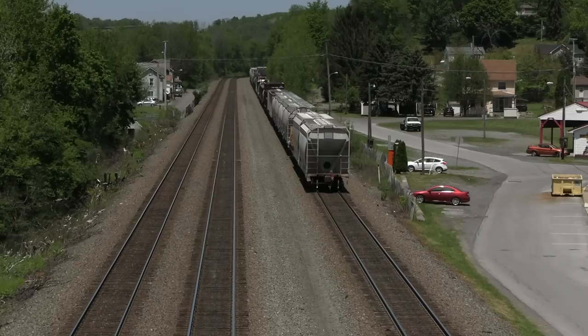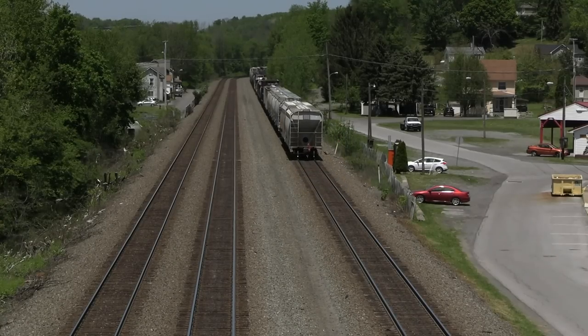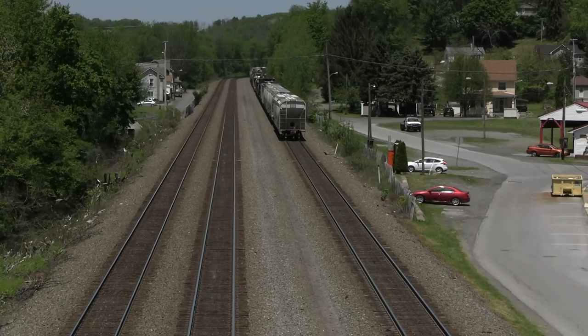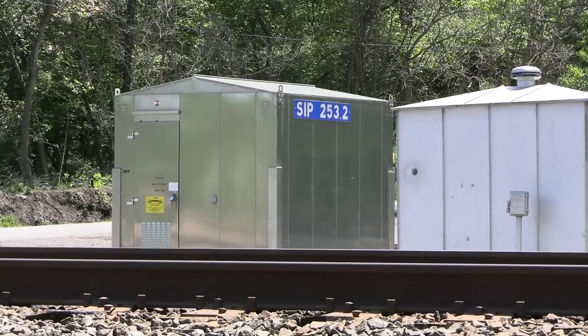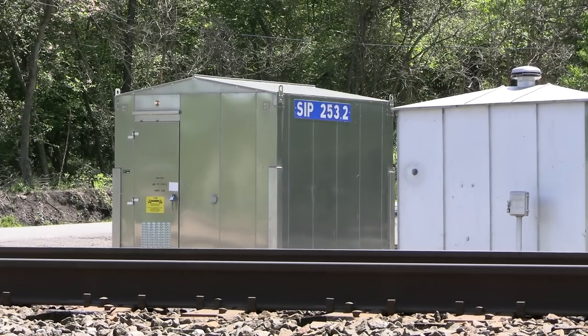Once train 38G cleared, we decided to reposition ourselves just over a mile down the line, outside of town at a spot rail fans refer to as Carney's Crossing. And you guessed it, we saw yet another Heritage Unit. This time, it's the Reading Heritage Unit on a very short intermodal train.